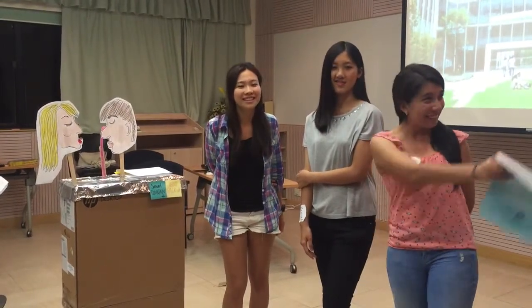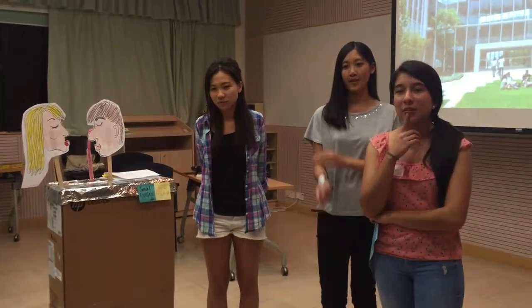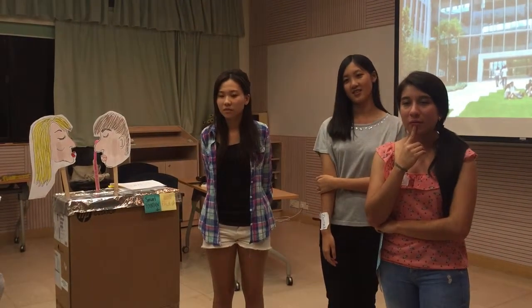Maybe students can volunteer. Yeah. Have a competition. Who designs the best water fountain? Yeah. So would the different water fountains in the school have different themes, or be totally the same?